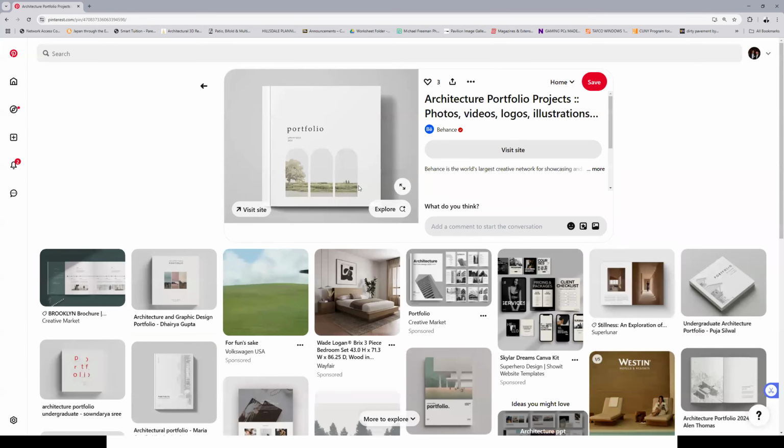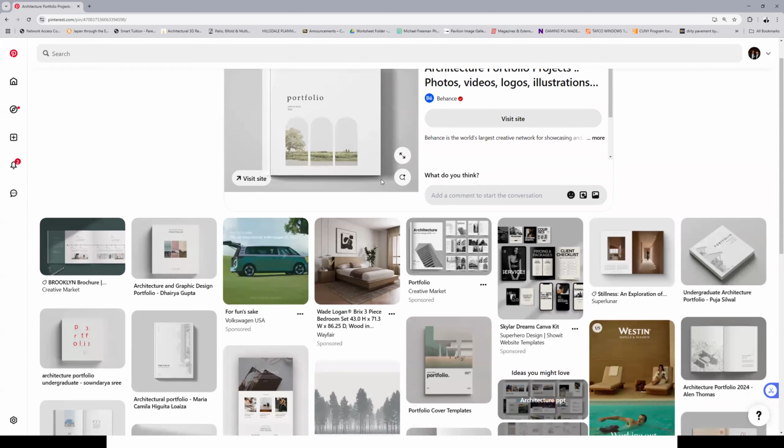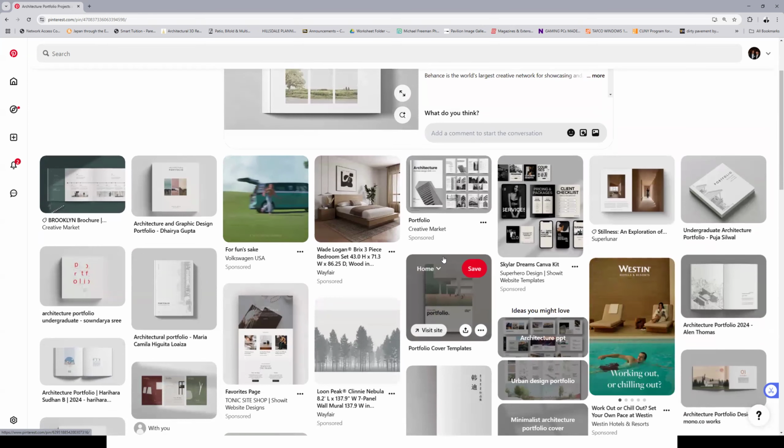Make this little arches like this. And for our case, our portfolio is gonna be landscape, right? 8.5 by 11. That's the most typical format, and the one that everyone kind of expects to use. So we're gonna follow that format as we go through here. Does that make sense? All right.